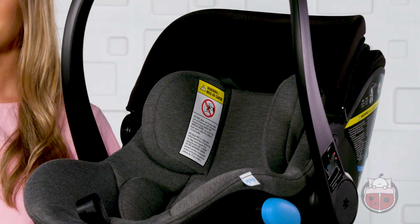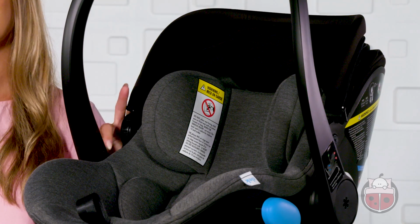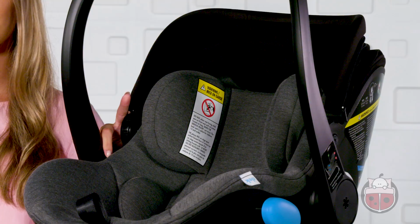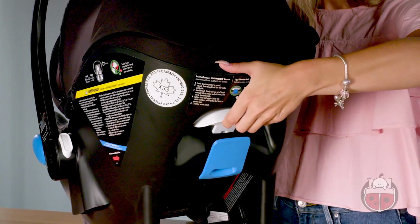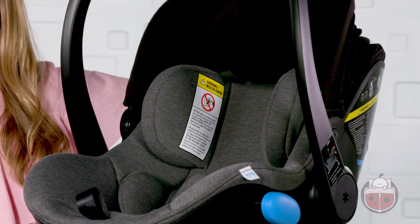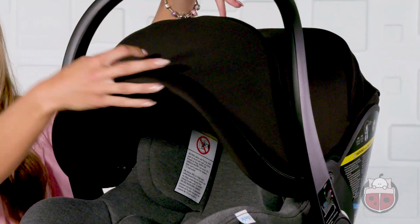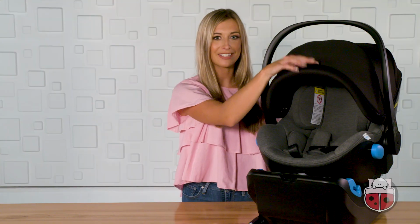Weighing in at only 9 pounds, you can use this seat from 4 pounds to 35 pounds or up to 32 inches, whichever comes first. The Liing fits on the same adapters as Nuna, Maxi-Cosi, or Cybex infant seats, meaning that it is compatible with many of our strollers to create a convenient travel system. And bonus, there's a one-handed release on the back of the seat from the stroller. The canopy is rated UPF 100+, so rest assured that your little one will be protected while you're out and about.